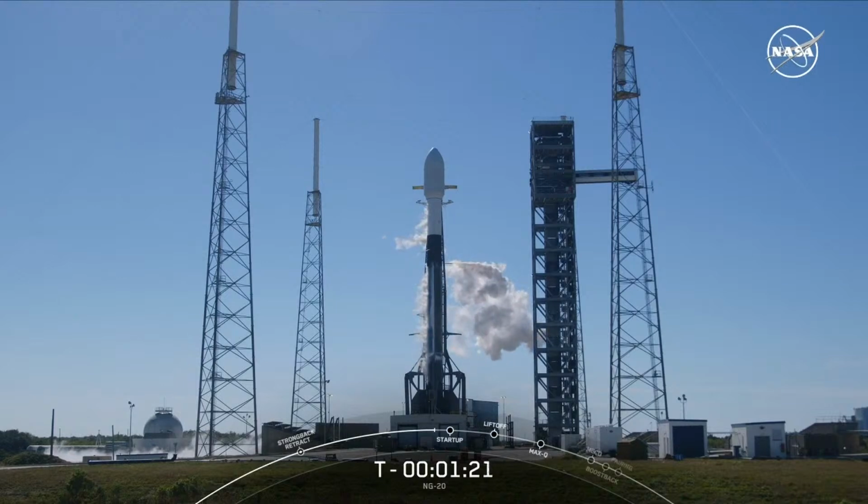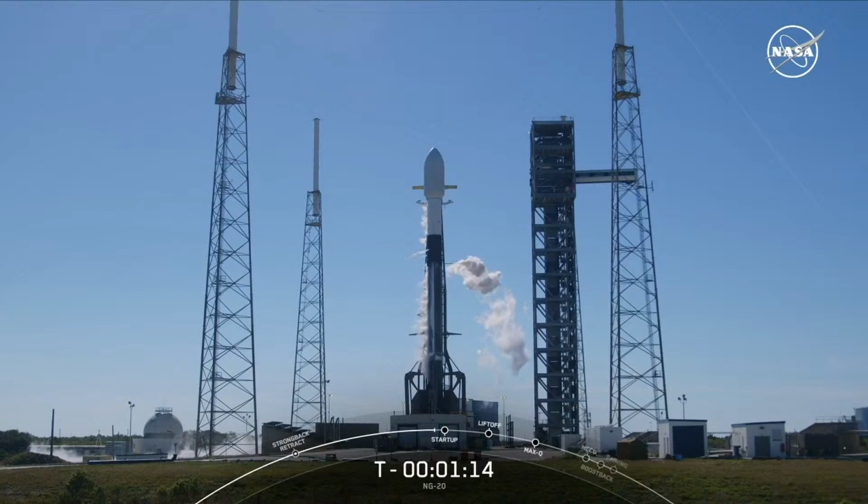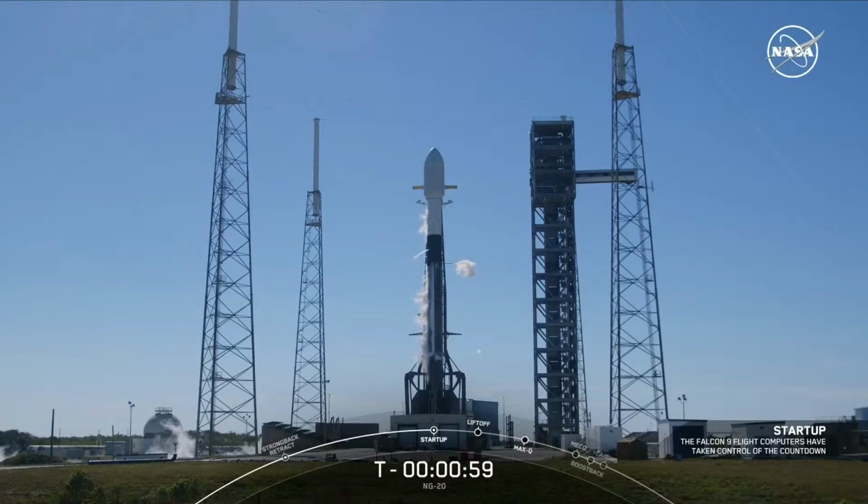Ground gas closeout. Falcon 9 is in startup. There's the call. Falcon 9 in startup. Cygnus now transitioning to internal power. The Falcon 9 computers are in final pre-launch checks. That instructs the rocket through the last seconds before liftoff.